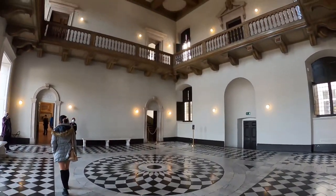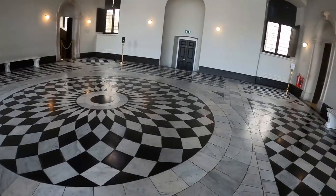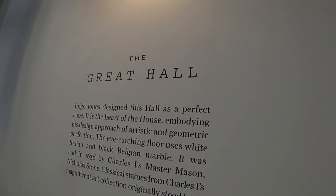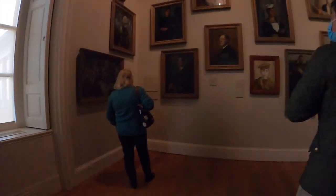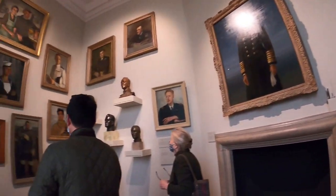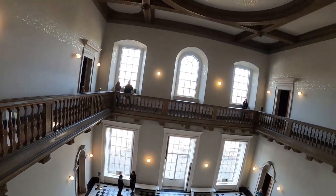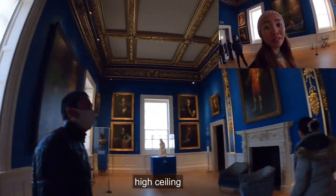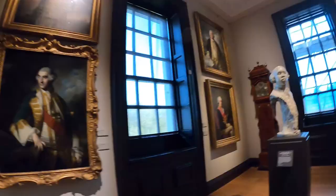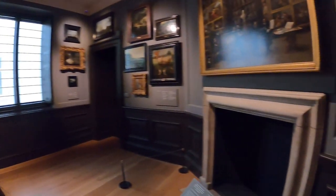Inside the house, you'll find the impressive Great Hall. It is a perfectly proportioned cube that has a striking marble floor with a black and white geometric design originally laid in 1635. In the house, there are so many rooms, such as the headmaster's library, the headmaster's drawing room, the assistant master's library, the assistant master's drawing room, and the king's bedchamber, the king's anteroom, the king's high ceiling, and all kings. And as well as the queen's bedchamber, anteroom, antechamber, all rooms.